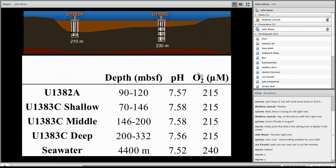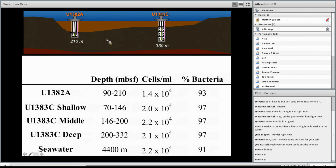The exceptions were that uranium was depleted, and that's not unexpected. As the water reacts with rocks, the uranium gets depleted from the fluids. But we did see an enrichment in things like silica and cesium and barium, and those are likely reflecting interactions with the sediment pore water. So those are things that are common in sediment, and it's probably just diffusing into the crustal fluids from the sediment.